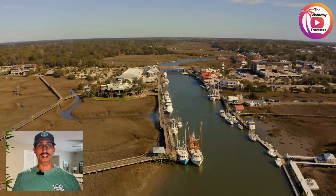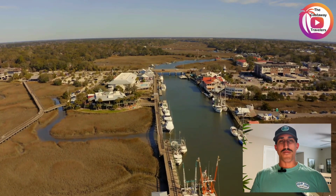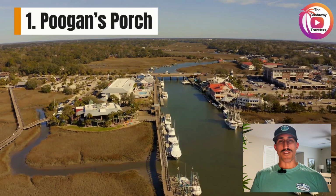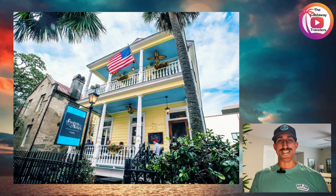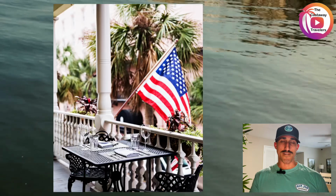So first on our list of where to eat in Charleston, South Carolina, the top food spot that I do have for this budget is going to be Poogan's Porch, which is some historic Southern dining. This is located right over on Queen Street in a restored Victorian townhouse. They've been serving food here since 1976, and it's also one of Charleston's oldest independent restaurants.